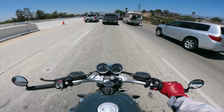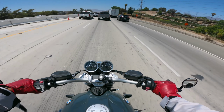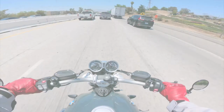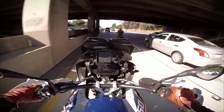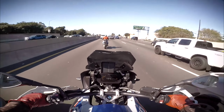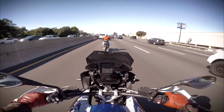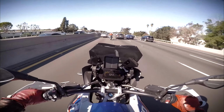I felt I had a pretty good experience riding my buddy's R1250 GS, especially with that windscreen. The most noticeable difference for me would be this windshield. For any of my new viewers, I ride a retro naked, so I'm not used to this windshield, and I must tell you, this is kind of nice. There's no wind buffeting at all.